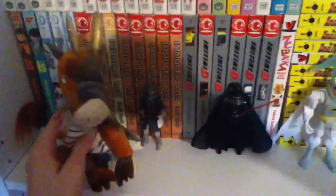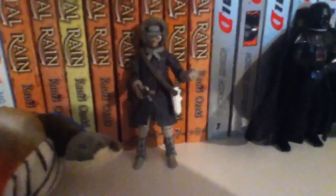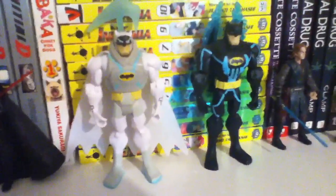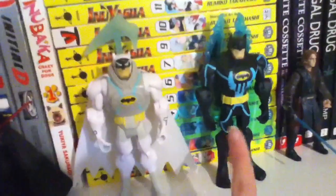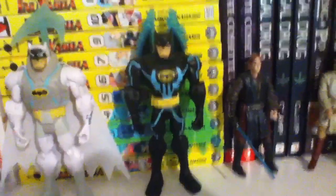Cool dragon that has nothing to do with anything except for hiding Han Solo. Hoth version. And of course, Darth Vader. How can you not have Darth Vader? And then my two Batman Brave and the Bold. So awesome. He looks like he's from Tron, though. Seriously. Does he not? He looks like he's from Tron.